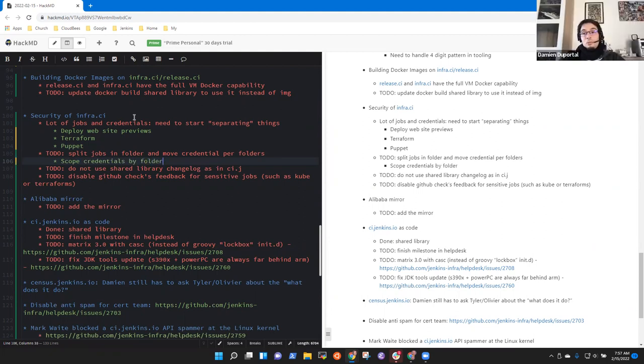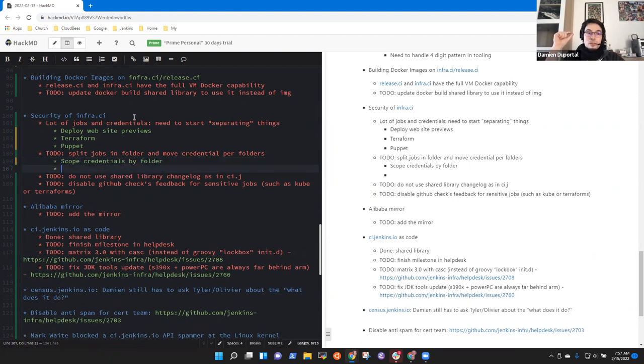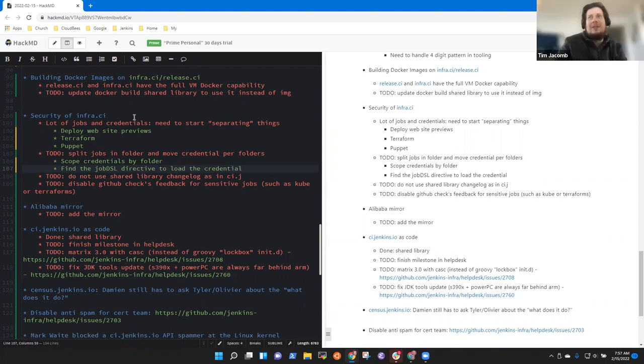Yeah, we need to handle Job DSL, because right now JCasC only allows us to specify credentials at the top level on the Jenkins instance. So now we need to find the correct directive in Job DSL to say, I want to load the credential from that environment variable. So for us, it will just move the environment variable definition from one part of the YAML to another, except that for the other, we need a specific syntax. Is it better to just move the Netlify stuff to ci.jenkins.io instead?